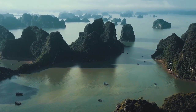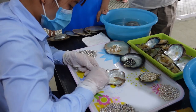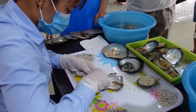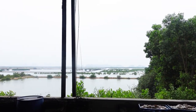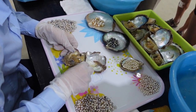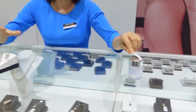Hạlong Bay is about 2 to 3 hours away from Hanoi. And when you get there, you are permitted to make a compulsory comfort stop at the pearl factory. Here, they show you the process of pearl making. Basically, Hạlong Bay is the island of the pearl farms and stuff like that. So they show you, and then you go inside, there's a shop. You can go get pearls and everything else from there.